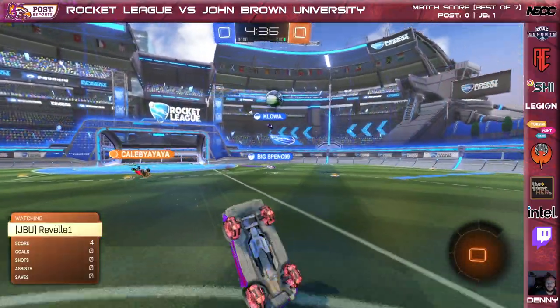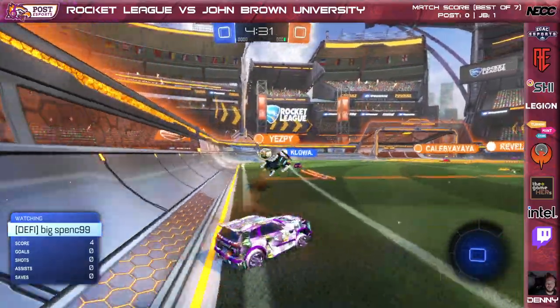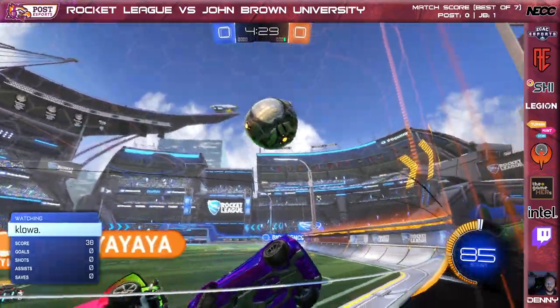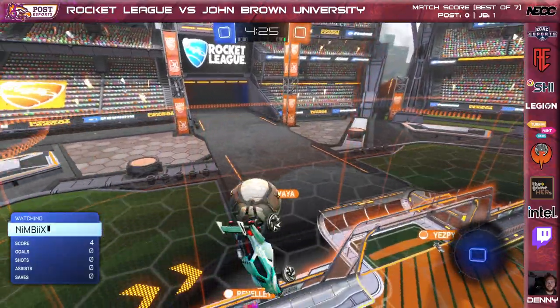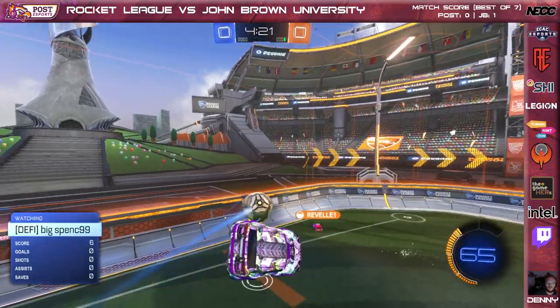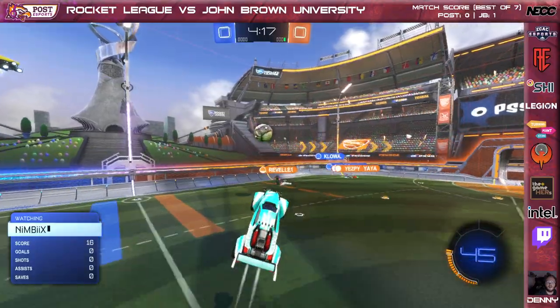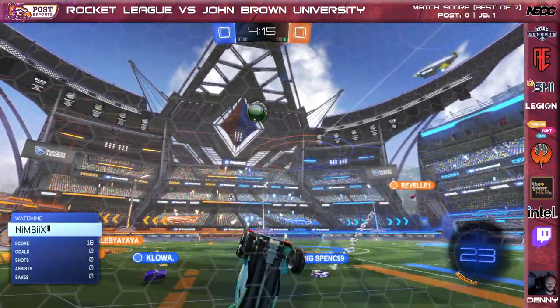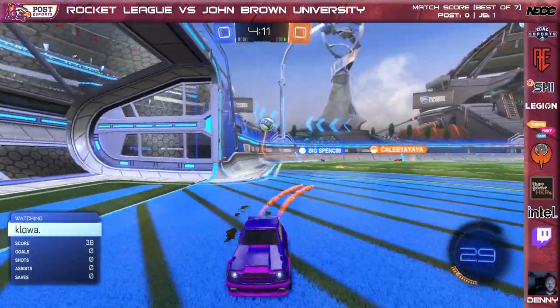Not a great angle for a shot, and Klowa just going to clear it off the backboard. Good touch there from Spence. Klowa in the corner. Now NiMBiiX. Going to try to center this one. Caleb once again is there, or John Brown. Bell pops over one. Dangerous challenge from NiMBiiX, but he makes it work. Back over to Caleb.